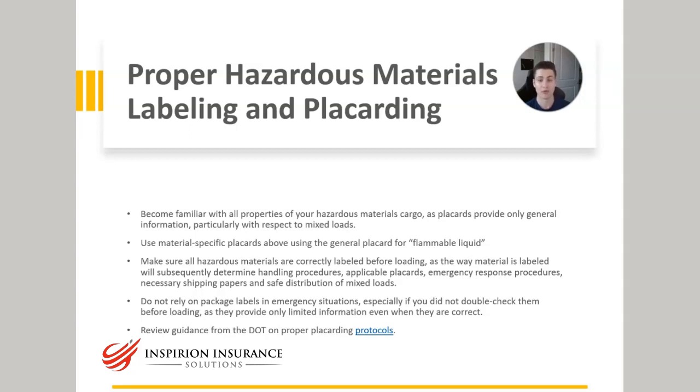Make sure all hazardous materials are correctly labeled before loading, as the way material is labeled will subsequently determine handling procedures, applicable placards, emergency response procedures necessary, shipping papers, and safe distribution of mixed loads. Do not rely solely on package labels in emergency situations, especially if you did not double check them before loading, as they provide only limited information even when they are correct. And review guidance from the DoT on proper placarding protocols.